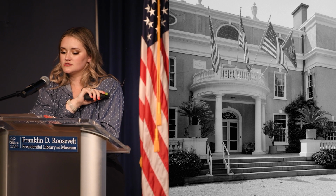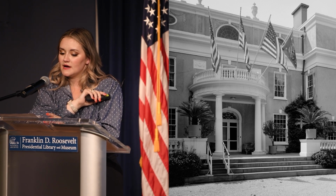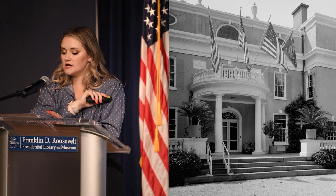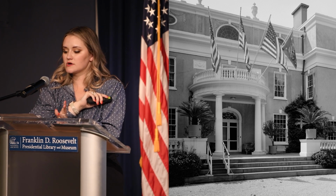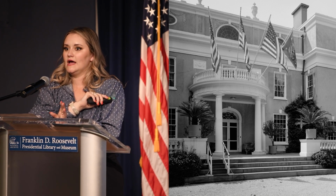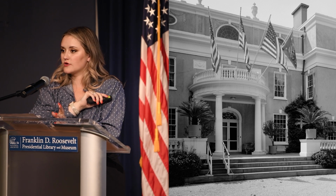But this photo is interesting because this is a photo taken by the Historical American Building Survey, which the intent of that survey is to document historic structures for permanent record. And it's interesting that this was 1941 when FDR was alive, and he did not choose to hide those steps for the permanent record.